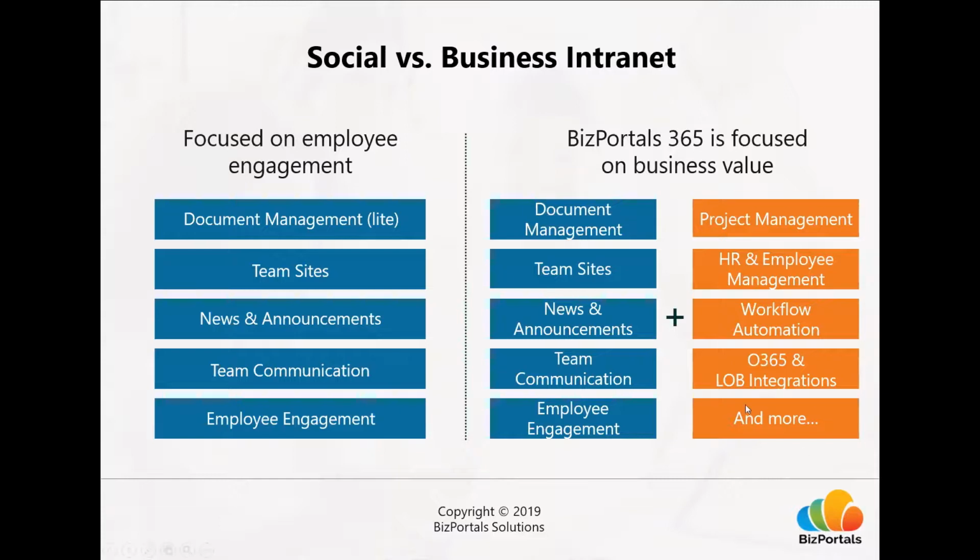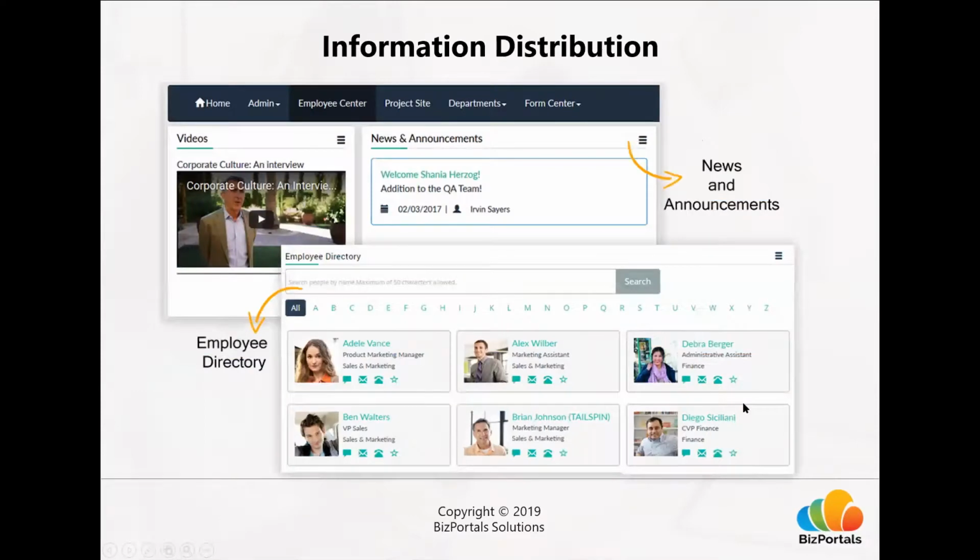Okay, and we provide a lot more services, as I mentioned earlier. So four key areas that I'll quickly focus on in the presentation, and then we can go through a live demo. The first one is information distribution.